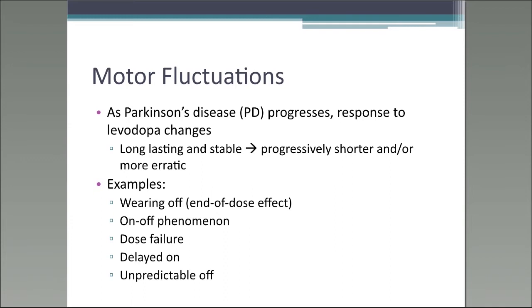However, as time goes on, you might find that the medication, which before was lasting 5 to 6 hours, now lasts 3 to 4 hours, and you're already beginning to feel as if you're slowing down. That's a motor fluctuation, and there are different types of motor fluctuations: wearing off, the end of dose effect, which I'll cover later in this presentation, and then the on-off phenomenon, dose failure, delayed on, and unpredictable off.